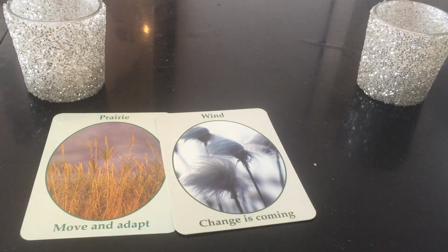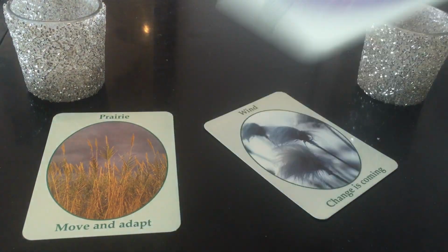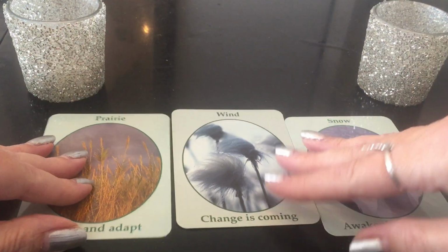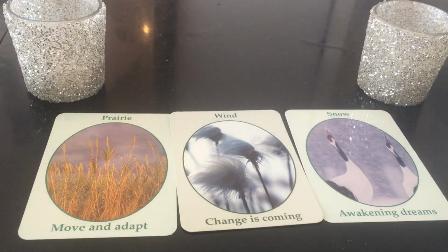Okay, those are the two that really want to come out. I mean, move and adapt, change is coming. Are we going to get a third one? And I'll read to you. This is pretty much what we're all in. And we have awakening dreams. How beautiful. Prairie, wind, and snow. So we have move and adapt, change is coming, awakening.